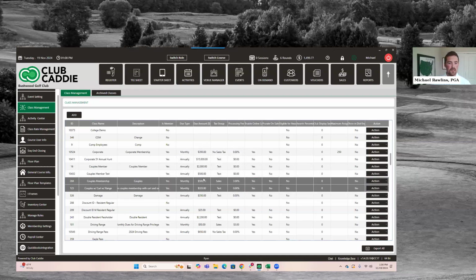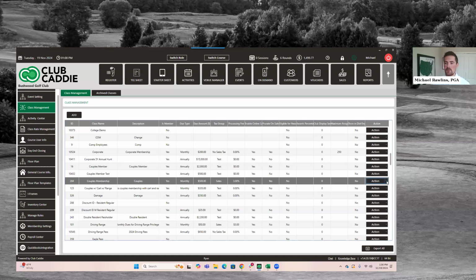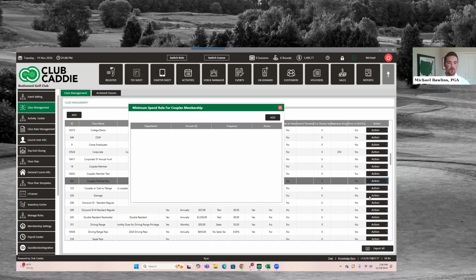Along with updating the price and billing frequency, there are quite a few options here when we go to the action dropdown. So we can edit the minimum spend rule. So this would be minimum spend departments. We can add, maybe food and drinks between the two departments. They have to spend $50 every month. And we can apply that to the class.